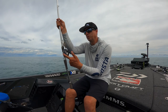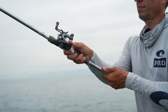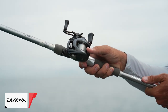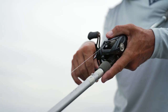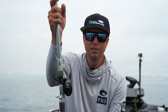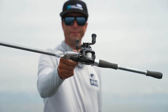And then the Tatula Elite reel. This reel right here is designed as a distance casting reel. It's not designed for casting little baits and skipping docks. It's designed for making a long bomb and getting maximum distance out of a bait. So that combination is great for covering ground and just speed reeling and trying to find those groups of smallmouth that are out in the middle of nowhere. You have to cover a lot of ground to find those fish.